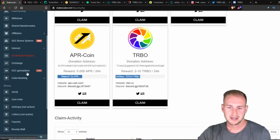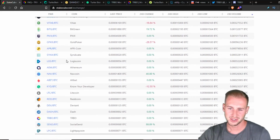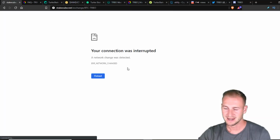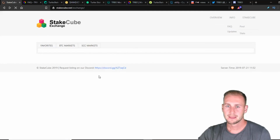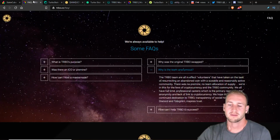And then finally, another bit of usage on StakeCube. You can actually buy and sell on here. However, this is for BTC markets only. At the moment, they would need to put Doge markets on here for this to be feasible. You don't want to be buying in at 1 Satoshi. But 1 Satoshi is the current buy-in price for Turbo coin on there.